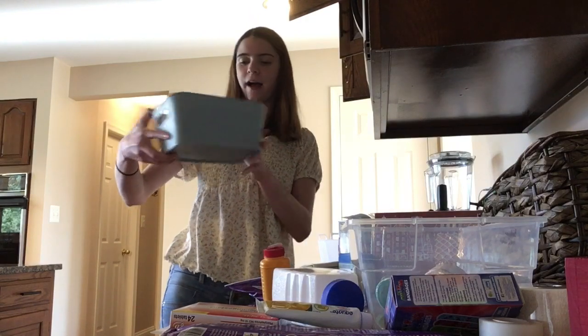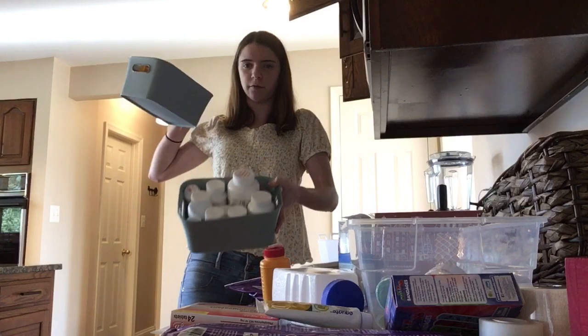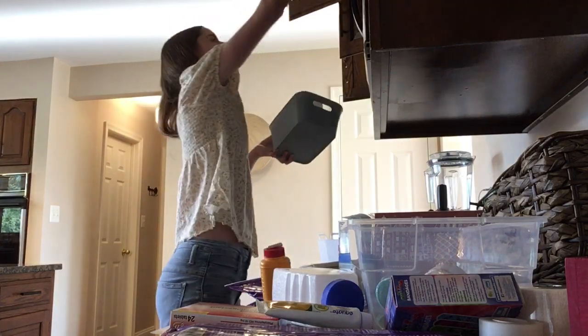So I will have now all the prescription stuff in one bin, and then all the other general medicines in another.